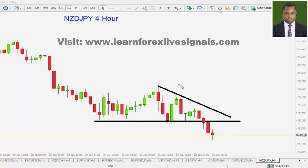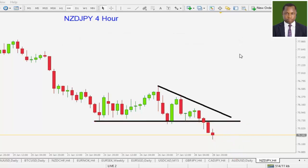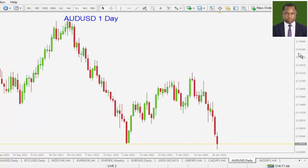So ultimately, this is what we are following. We are waiting for price to make that pullback, then we can find our short entries. All right, so the next one is the Australian dollar against the American dollar.